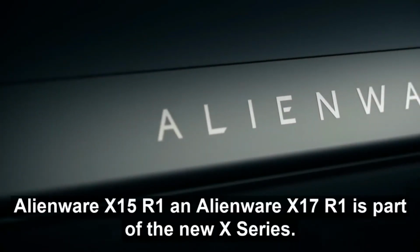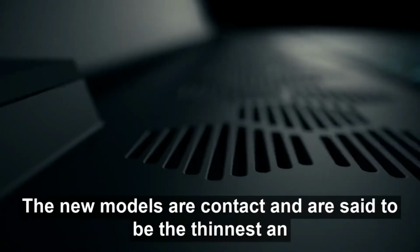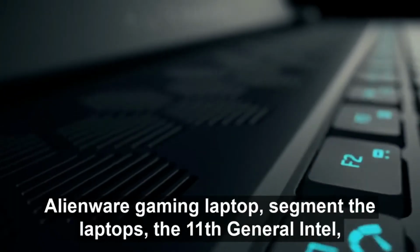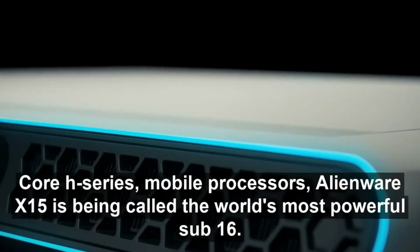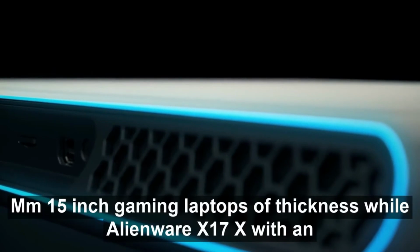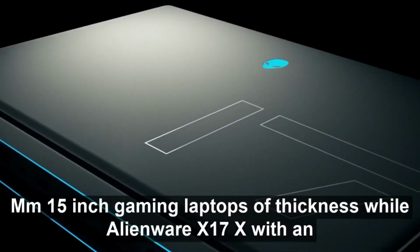Alienware has unveiled new gaming laptops, the Alienware X15 R1 and Alienware X17 R1, as part of the new X series. The new models are compact and are said to be the thinnest in Alienware's gaming laptop segment. Both laptops come with 11th Gen Intel Core H series mobile processors. The Alienware X15 is being called the world's most powerful sub-16mm 15-inch gaming laptop to date, with 15.9mm of thickness.